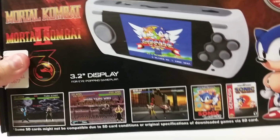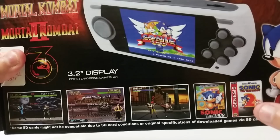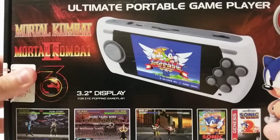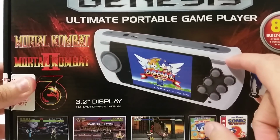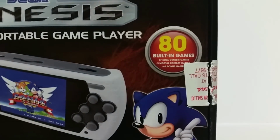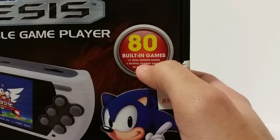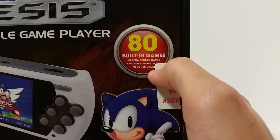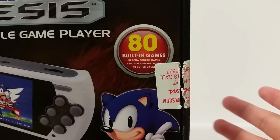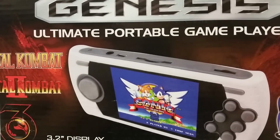And down here you see a screenshot, or several screenshots, of the Mortal Kombat games, as well as Sonic the Hedgehog and Sonic 2. And then you got the portable Sega Genesis displayed right here. You see 80 built-in games, but really, it's only 37 games. Well, I guess 40 with the Mortal Kombat. The 40 bonus games are like stupid little mini arcade games, which suck. Some of them are actually okay, but you get that.